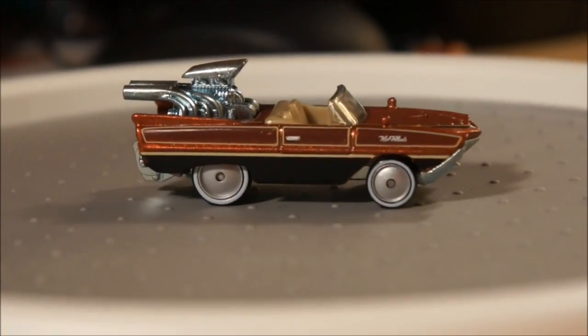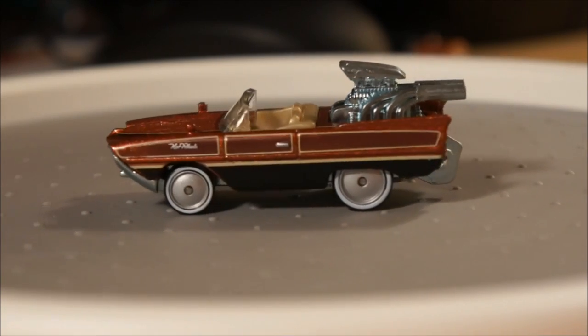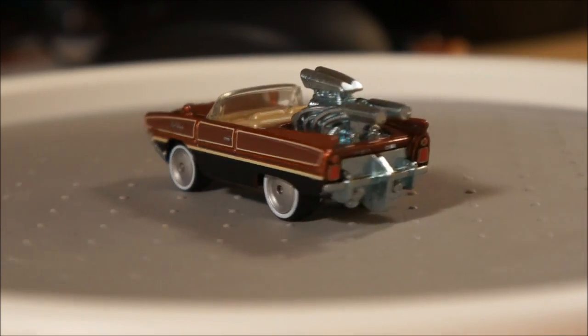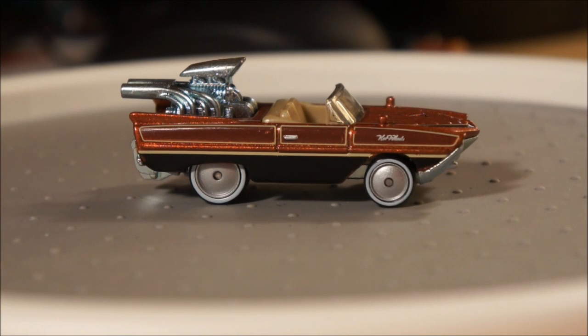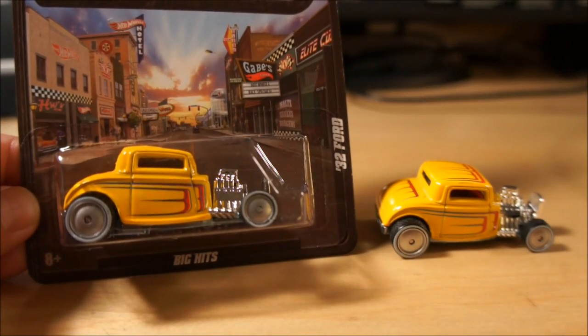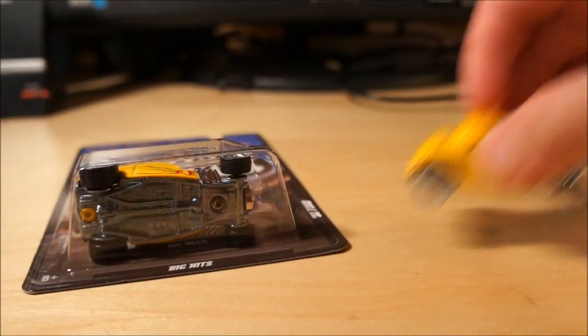The first thing I think of when I see this car is SpongeBob. So, and they made it one of the exclusive cars. I'm not sure why, but nevertheless they did. So, I like it. Next is the 32 Ford. I think this is one of my first ones that I bought as well, or found.